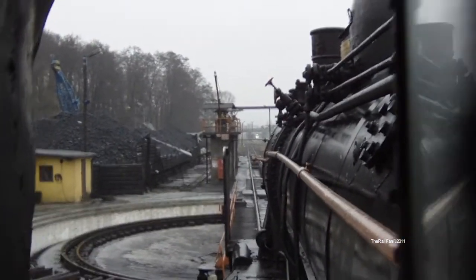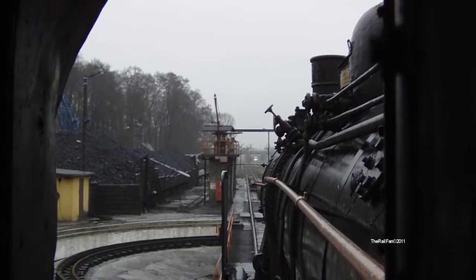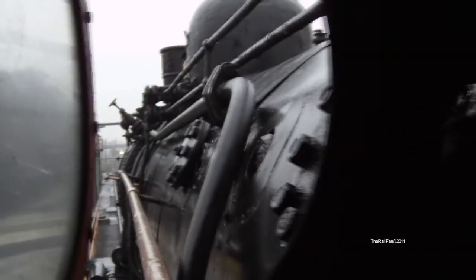Slavek, does this loco get hot? Or is it cold? Always cold? Always cold. Yeah, it's because it's so old. You can imagine when this loco was fired up, what an impressive monster it would be. Here we are.